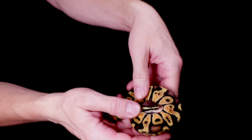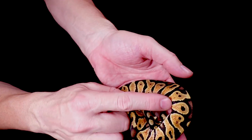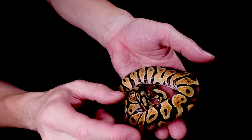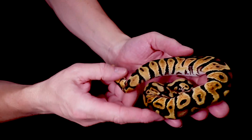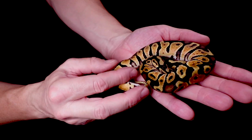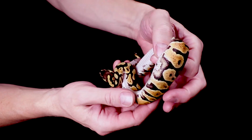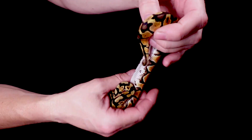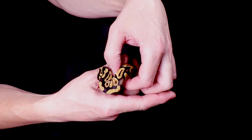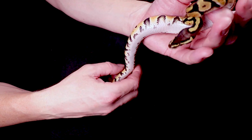And this one is pastel possible het desert ghost. And you can still see the pixelation. I was wondering if that was genetic or if it's just common in all these. It seems like all of them are really pixelated in this whole clutch, which is kind of interesting. Let's take a look at the belly on this one and see what this one looks like. This one has a really clear belly, looking really good.